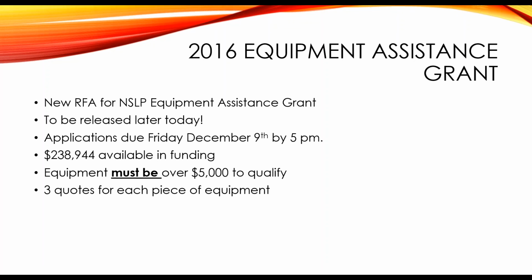And like I mentioned earlier, equipment must be over $5,000 to qualify. I think a lot of you are in the mindset of, okay, try and find the cheapest piece of equipment. It has to be over $5,000 or you can't request it, okay? So we do ask as a part of the application for you to submit 3 quotes for each piece of equipment. Out of those quotes, you can choose the cheapest one, but they do all have to be over $5,000.